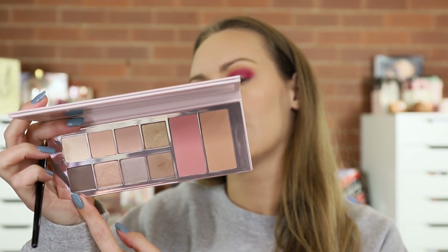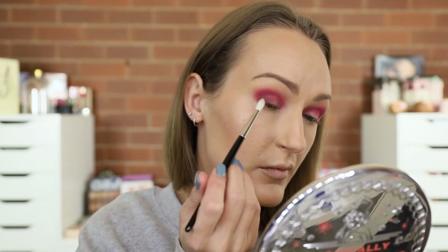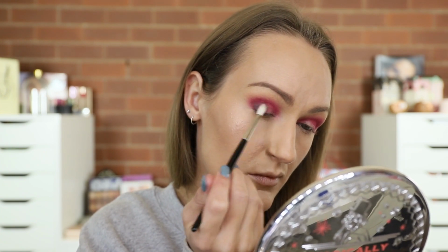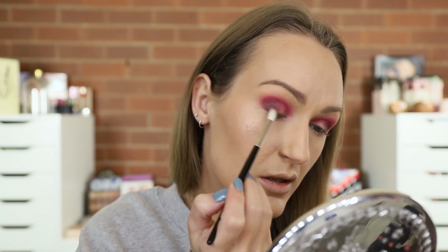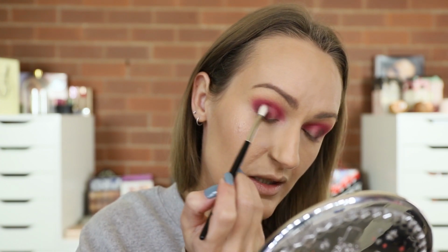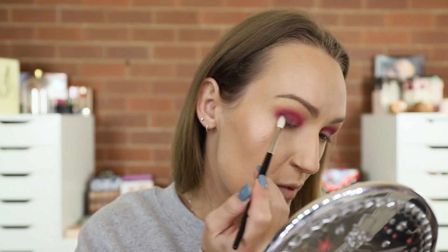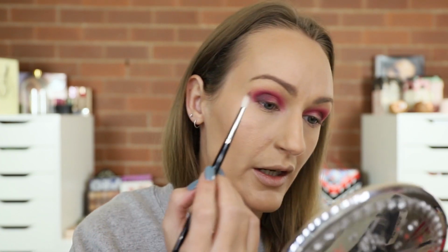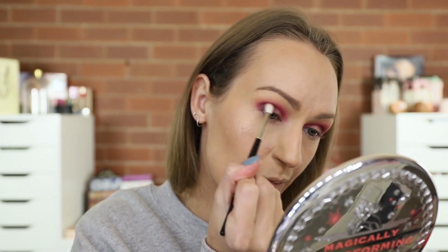I'm going to dip into this palette now. I'm going to take this shade down here, which is called Mahogany. I feel like that shade actually has some sheen to it, which doesn't appear to in the palette. It looks like it's a matte, but there does seem to be a little bit of sheen. It's not shimmery, but there is a little bit there.